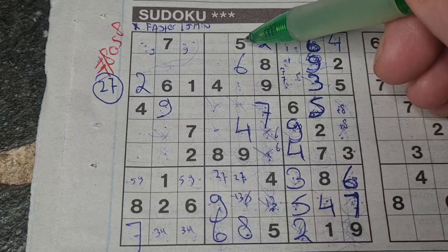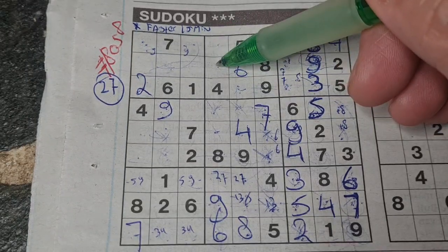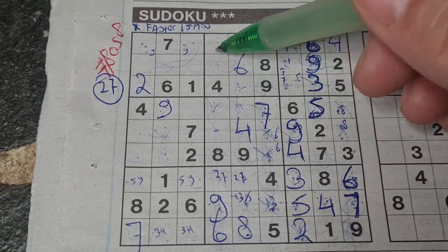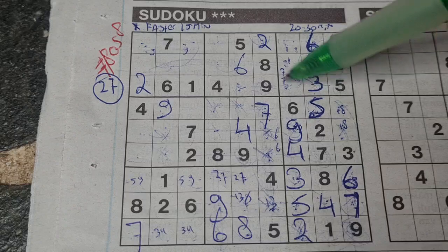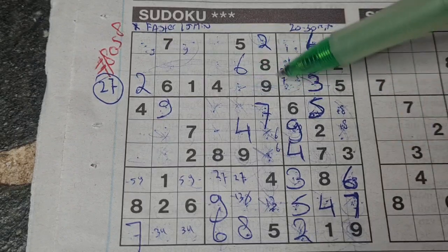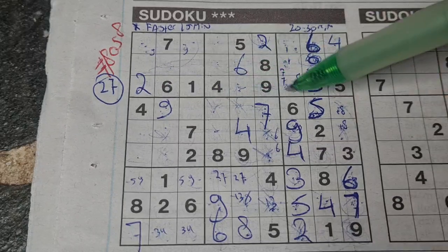Let me think. The one there. Yeah. Three missing numbers. Oh, wait. Let me do these two missing numbers. The one, the two, the three, the four, the five, the six, seven is missing, and eight is missing.